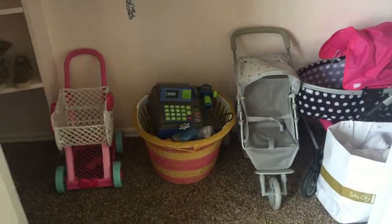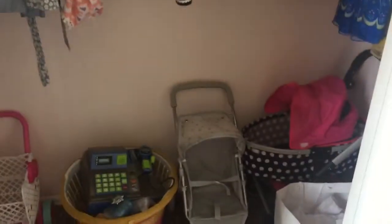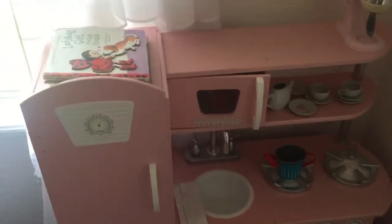And the rest of this is just like her toys and stuff. And then in this sack is some china dishes that her grandma got her for her birthday, and she's kind of still too young to use china dishes as a tea party. And here's her little kitchen. But all right, so on to clean the rest of the house.